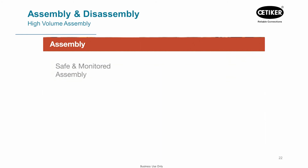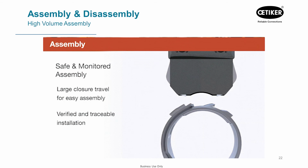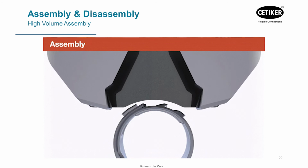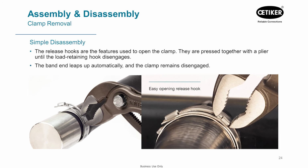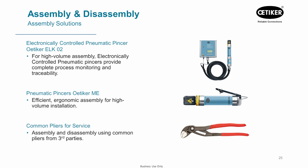This video now shows us the situation for high volume assembly in serial production with our pneumatic pincer. The next short video gives us an impression of service installation. The clamp can very easily be closed with a water pump plier and also very easily be opened with a water pump plier. You see here in the video that the clamp leaps up automatically when operated with a pincer, which is also an improvement compared to other clamps of similar type.